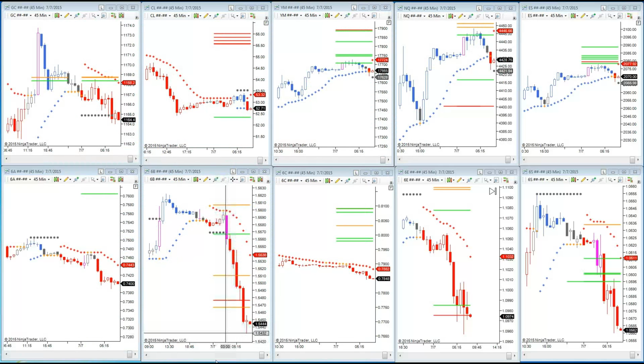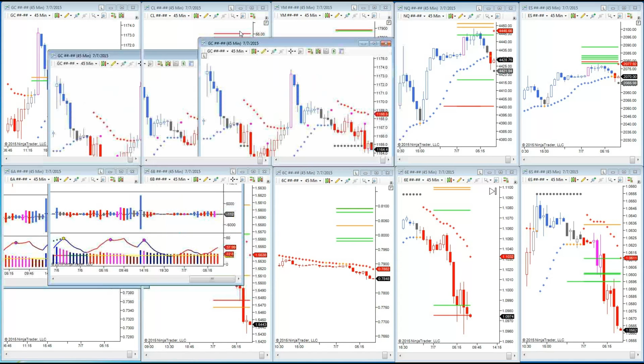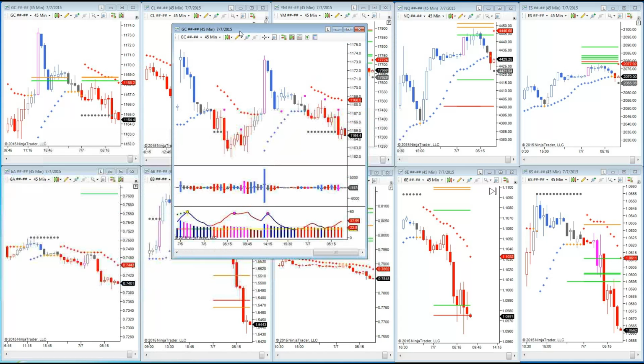Now, on gold right now, you're kind of testing this congestion dot here. Okay. And I'm going to bring over the one chart that I have that has volume on it so we can actually analyze the volume. And you can see this one as it's making these new lows. Actually, the volume was increasing.